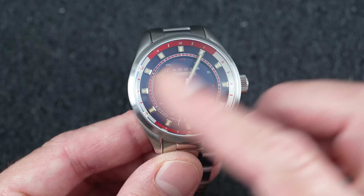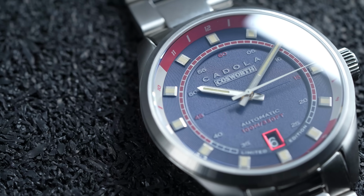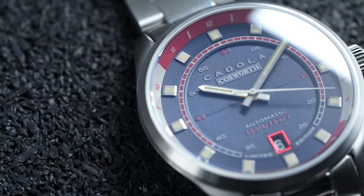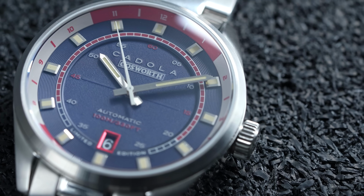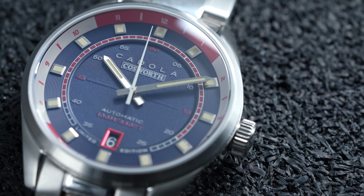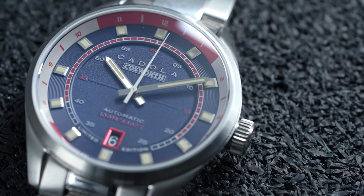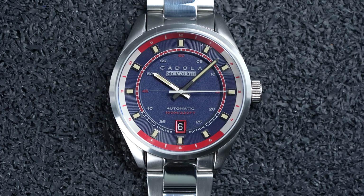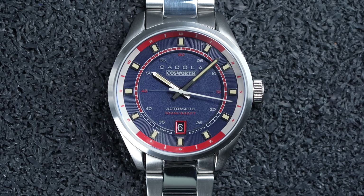Now clearly red, white and blue is the chosen colour scheme for this one. I'll discuss the reasons why I think they have chosen this colour scheme a little later on. Indices are applied, they sit on a ring of concentric circles, multifaceted, with high polished edges to catch and play with the light. Beyond those indices is an angled rehaut featuring printed Arabics for the hour markers.